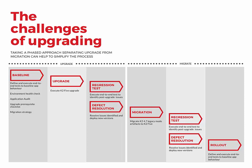The first thing for us is to actually get a baseline of your current system. So defining and executing end-to-end tests to baseline the app behaviour. So what are you doing with K2? How's it functioning? What are the outputs that you're expecting? And that will form our baseline for testing as we go through the upgrade process.